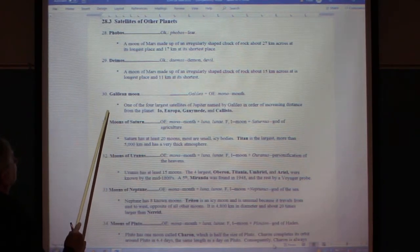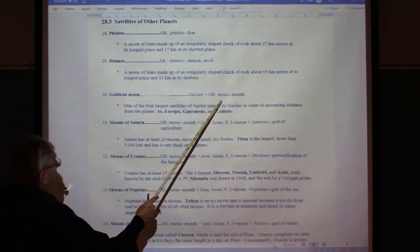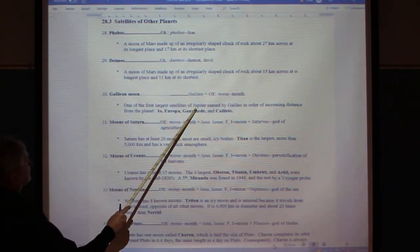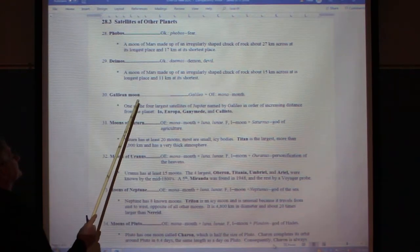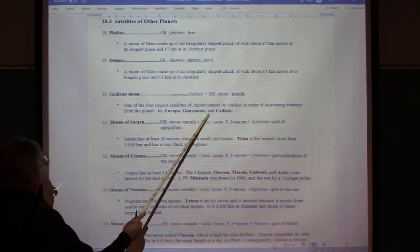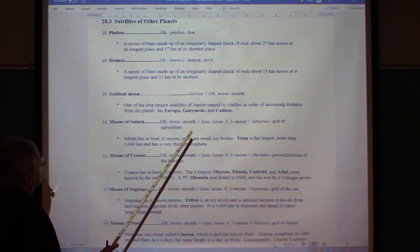Look at this one here, Galilean moons. One of the four largest satellites of Jupiter, named by Galileo in order of increasing distance from the planet. So the closest is Io, then Europa, then Ganymede, and then Callisto. And those moons are very important.